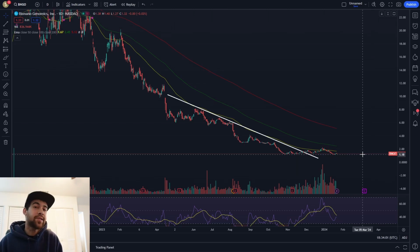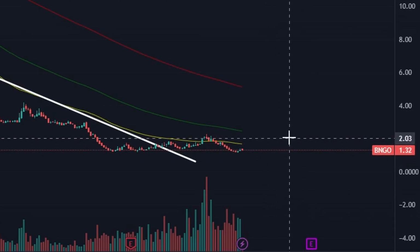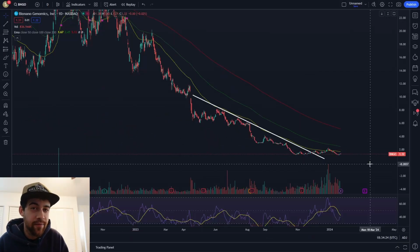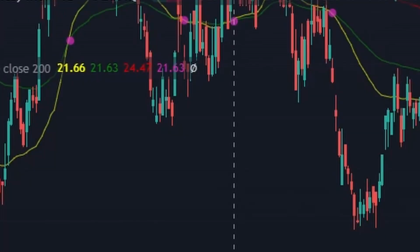Now, if you wanted to play this on a very short swing, and if you think this is the bottom here, you could set a stop loss in the low dollar area, $1.10, $1.15, and try to ride it into a break of the 50 EMA. But what I like to see here for BNGO is a break over the 50 EMA and an attempt of the 100 EMA, and get to where we can see these flip for the first time since 2022.